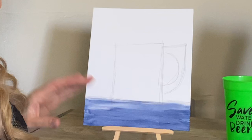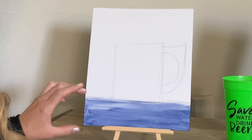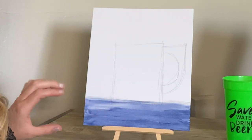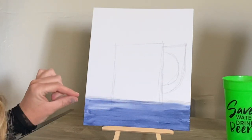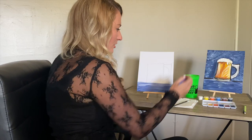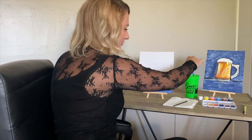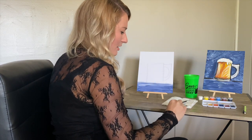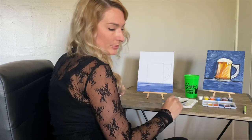Okay, now that we have that bottom portion kind of completed, I'm still trying to create that bit of an ombre effect, so it's not quite as dark at the bottom as it is at the top here at the base of the table. So now we're gonna rinse off our brush a little bit, and I like to give it a little dab on the paper towel to get some of that excess color off. You don't want any color bleeding.